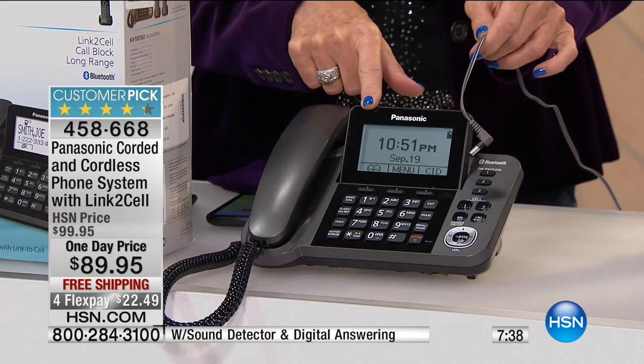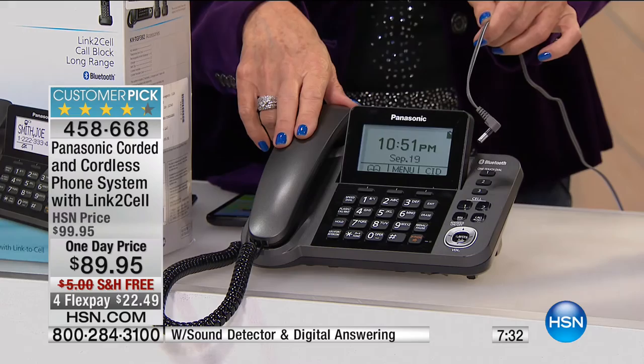But call block. This is something that I know many of you are going to appreciate. My cell phone has been blowing up lately. And I'm on every no-call list that I'm aware of.